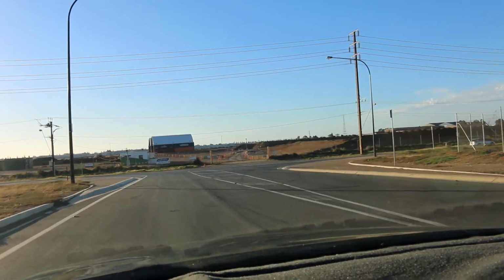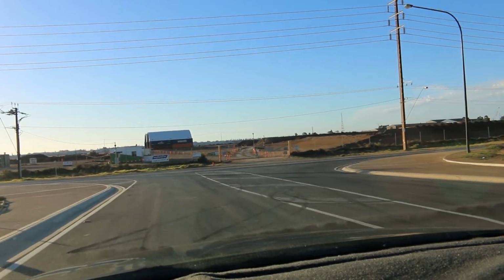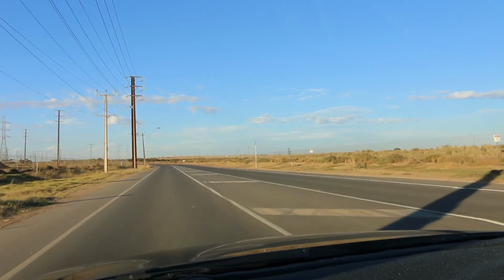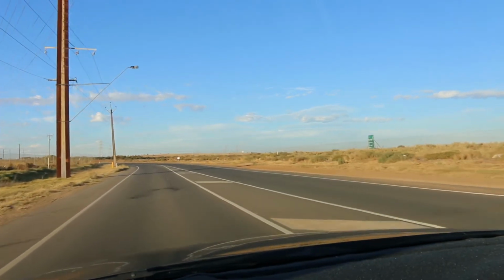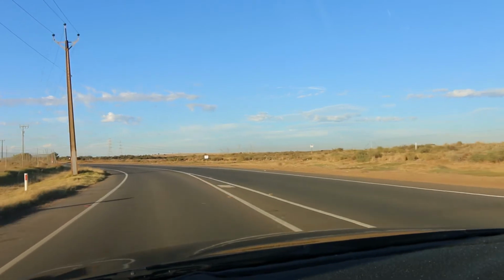What I'm going to do is gradually increase in speed so you can hear the difference from before and after when the wheel bearing hub has been replaced. Alright, I'm going to be coming up to 40 kilometers an hour now. 20, and 40. Not too bad. The sound is actually tolerable, but now I'll creep up to 60.